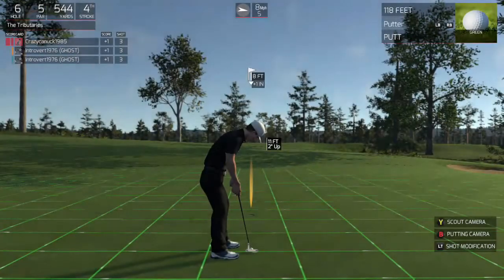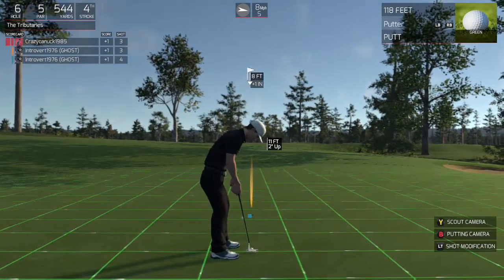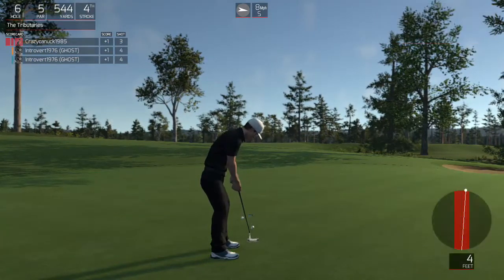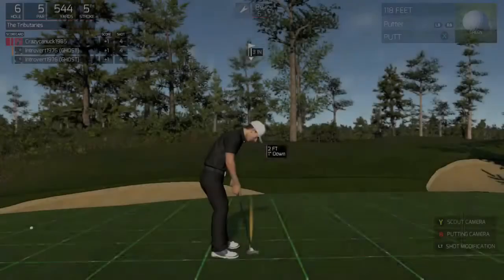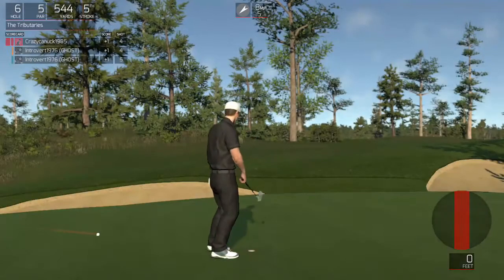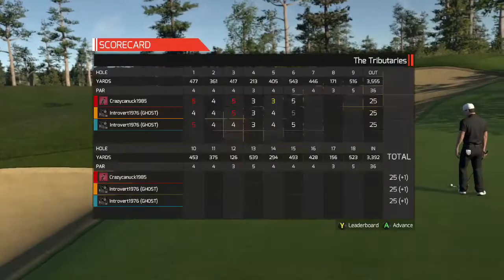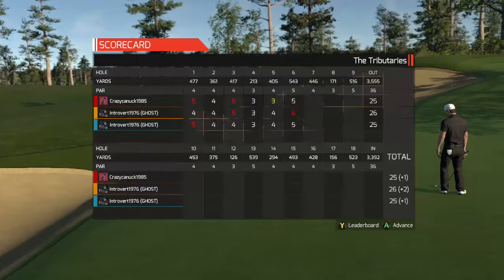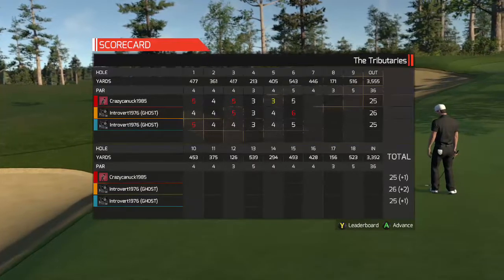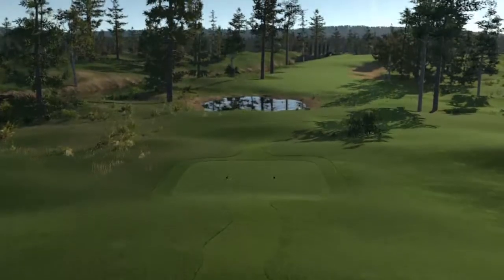Nice. Okay, let's see what I can do with this 8-footer. Oh, so close. All right, we got about a foot to the hole. Let's do this. All right, I see what the scorecard cannot do anything with that 8-footer. And that'll keep you at 1 over for the round. Alright, so it's a nice par 5. Let's pop this to the fairway.